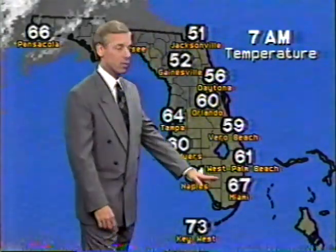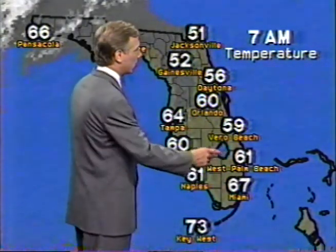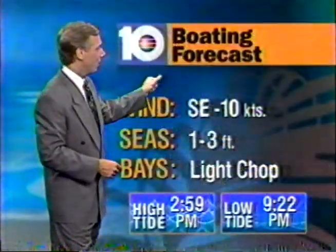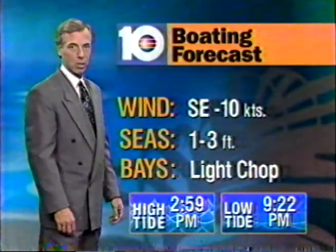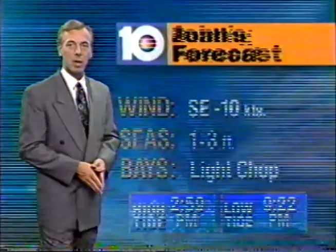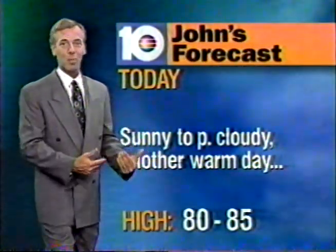When you check out this forecast, it is going to be another beautiful day here in South Florida. 67. Right now here in Miami, 61 degrees, a little bit cooler, very comfortable up at West Palm Beach. Orlando at 60. Orlando got up to 86 degrees yesterday. Lakeland, Florida got up to 88. 50s and 60s up to the north of us right now. Southeast winds at 10 for the boats, 1 to 3 foot seas. Bay waters a light chop.